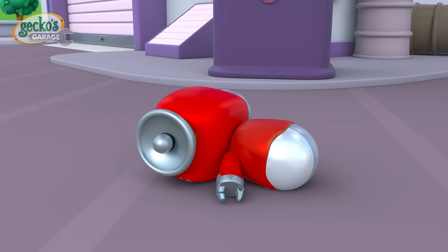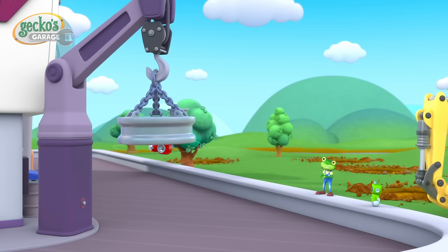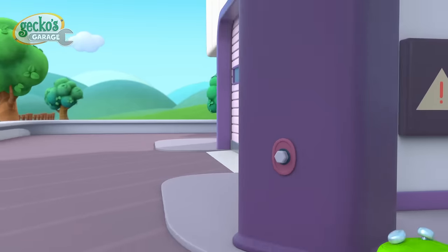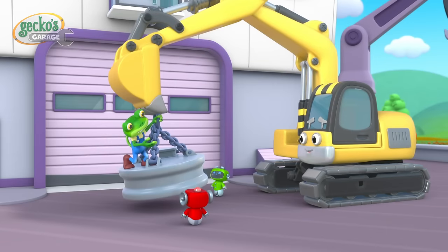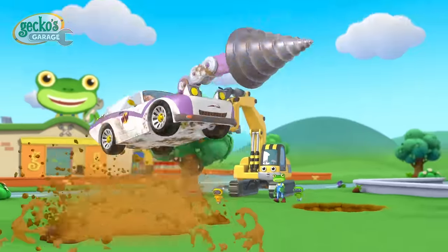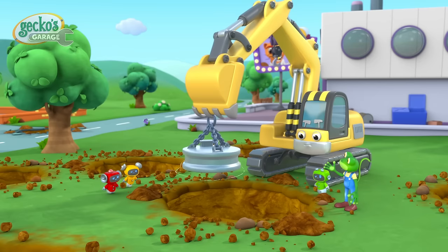Red, are you okay? Aha! Mr. Weasel's magnet. Of course. Eric, I have an idea. Your arm is strong, so it's okay. Let's use this magnet to save the day. Now, Eric!